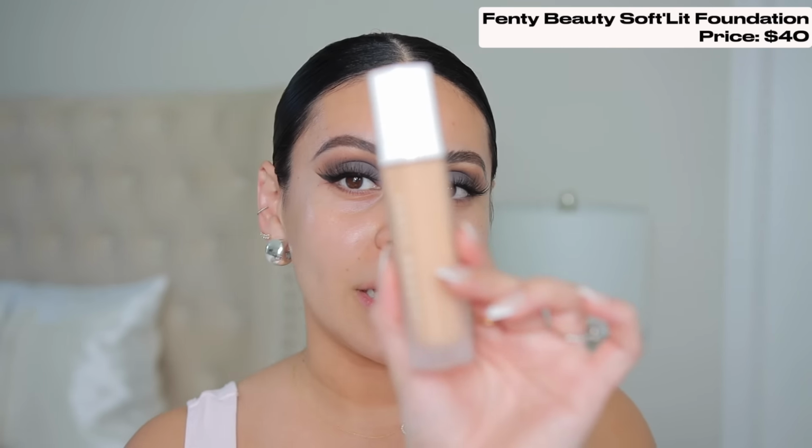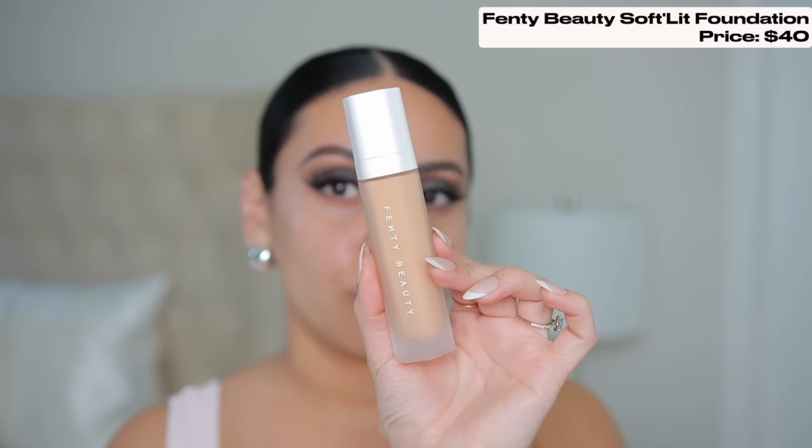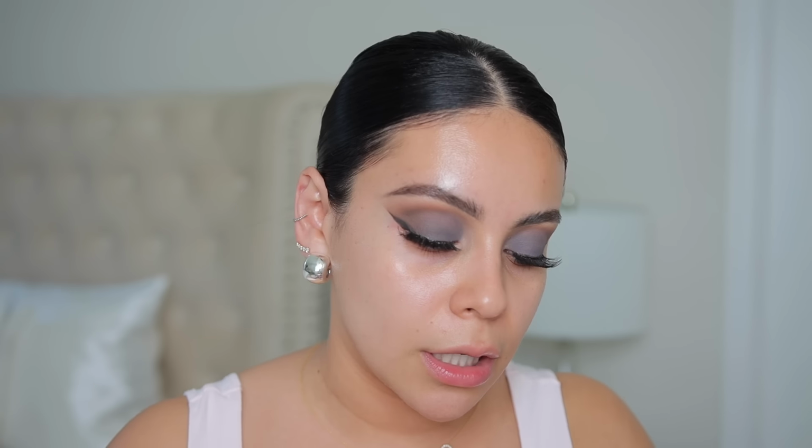But for foundation, I have the brand new Fenty Soft Lit Naturally Luminous Foundation. I cannot wait to try this. I really love the original, but it's definitely for those of you who like something more matte. That was one of my go-tos in college. I have the color 240. We're gonna try and see if it's gonna work.